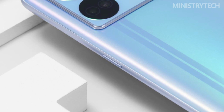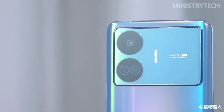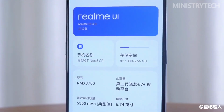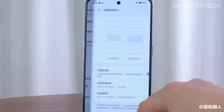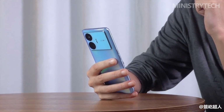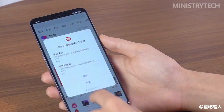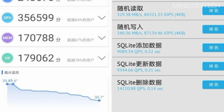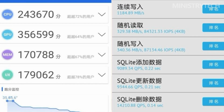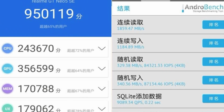The most important performance aspect of Realme GT Neo 5 SE is that it is equipped with the Snapdragon 7 Plus Gen 2 mobile platform. The overall performance of the Adreno GPU is 2 times higher than that of the previous generation 7 series platform, which is the largest GPU performance improvement in the current Snapdragon 7 series products. Its Antutu running score is 950,119 points, which is undoubtedly the best in the mid-range phone camp.